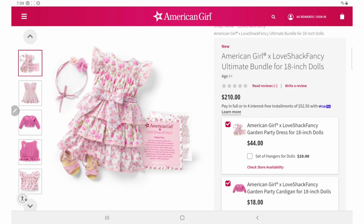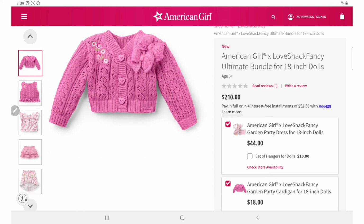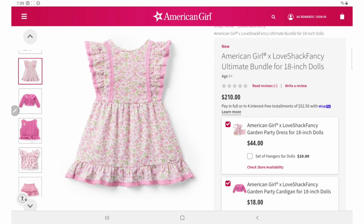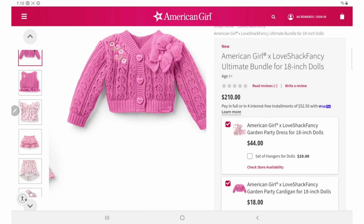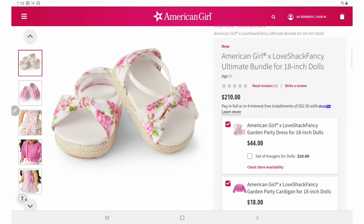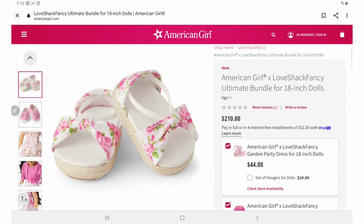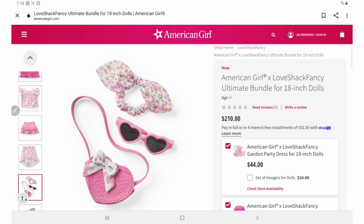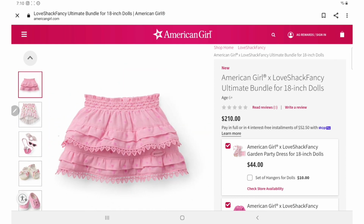This one right here. But I prefer, if I'm going to have a flower pattern, I prefer this one right here. So I'm thinking I definitely am going to want the cardigan. I really think I'm going to want the sandals, not those ones. These ones right here. I really think I want these sandals. And I'm going to try to decide between the LOVESHACKFANCY Garden Party dress and the LOVESHACK Floral Flutter Day dress for 18-inch dolls. I think those would be really cute together. And I think it would make a really good collection to have the dress, the cardigan, and the shoes.